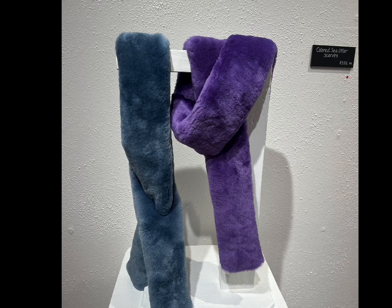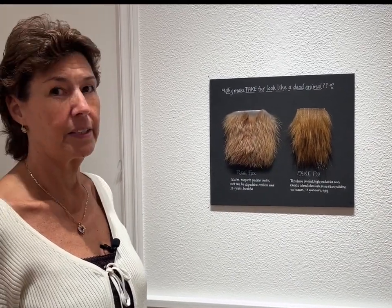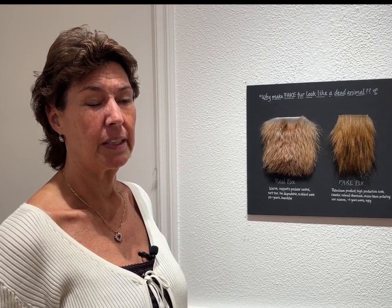Purple and slate blue sea otter scarves. Oh my. Fake fur, there's not a whole lot to say. It's nasty. It burns. It feels terrible. It pollutes the environment. Microbeads in the ocean. It doesn't degrade or biodegrade. But real fur, it's the bomb.